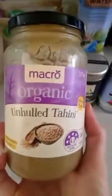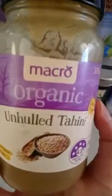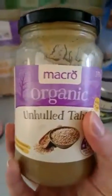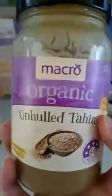I also love tahini. I use it in my slices and also in my granola that I make. I get the unhulled, preferably, because it's got more nutrients in it, and it's got about 200% more calcium than the whole tahini. So I prefer to get the organic unhulled for that one.